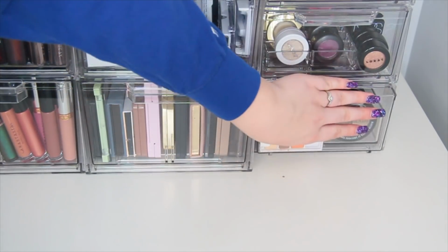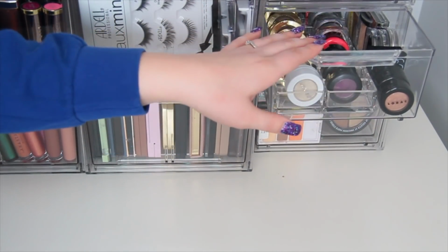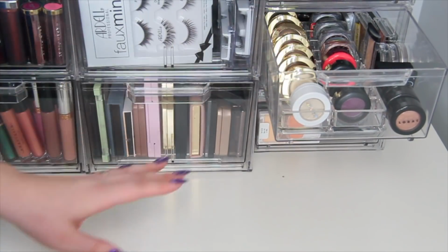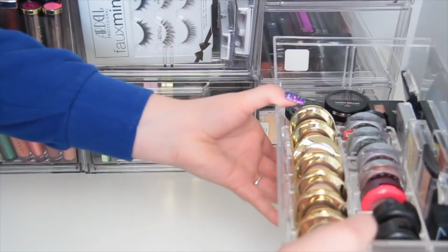So first we're going to start off with the single shadows, because I never use single eyeshadows and I should really get rid of all of them, but I don't have the heart to do that, so I'm going to do my best.